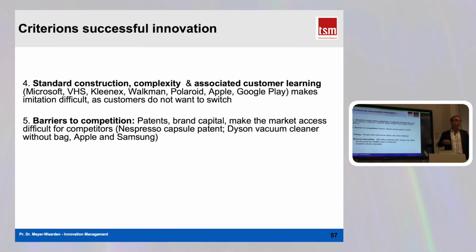So these brands were the first or were the leaders and became the standard in the market. It makes imitation difficult because of customer learning. Because customers take these brands as standards and buy only these brands because they're used to buying them. For technical products, it's even more important.